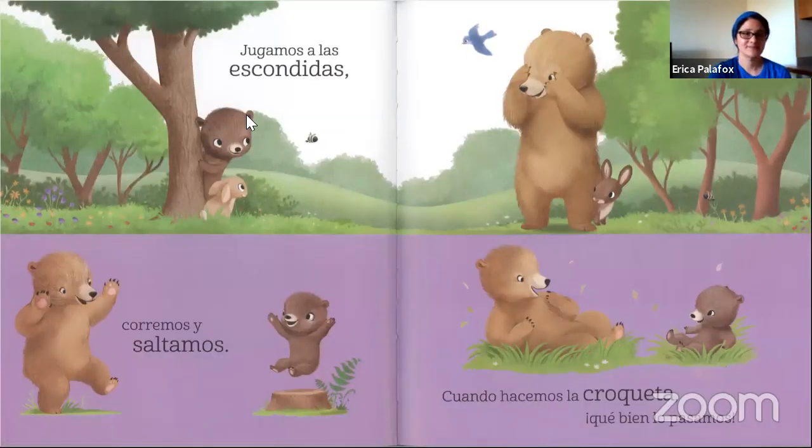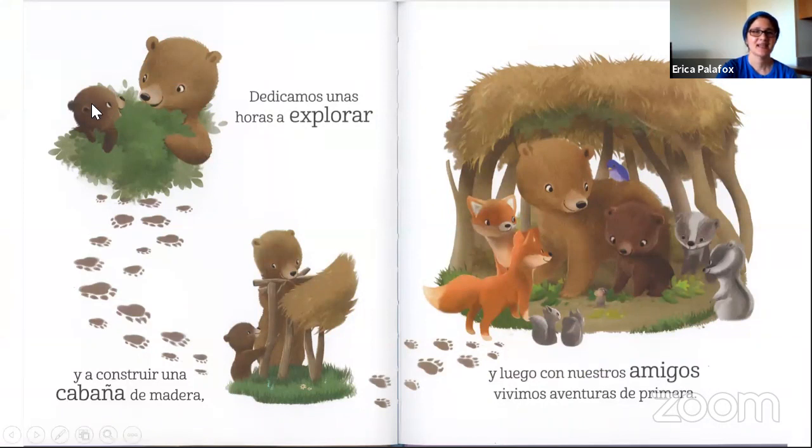We play hide and seek, and we run and jump, and we just have such a great time. So we spend some time in the afternoon exploring, and then we make this cabin out of wood. Can you see them working hard here, making their cabin out of wood? And then all our friends come over and we have some grand adventures. Everybody's playing in the cabin they made out of wood.